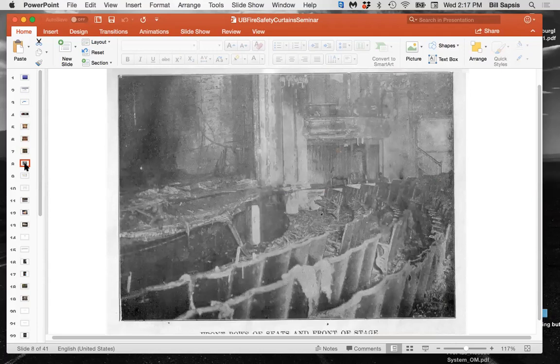Yeah, that's that one. That's not scenery. That's not painting. That is the Iroquois Theater after the fire in 1903, I believe. Roughly 600 and some people were killed in that fire.